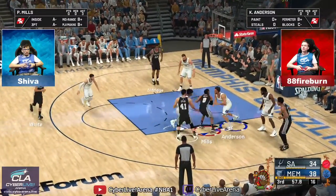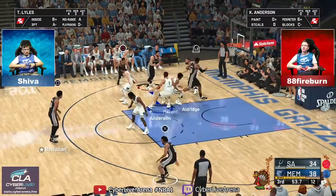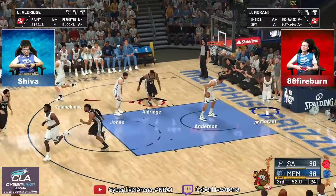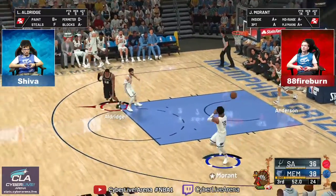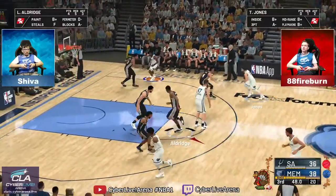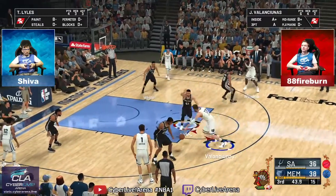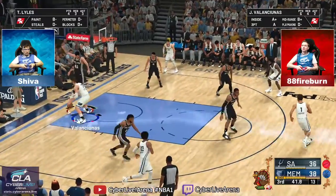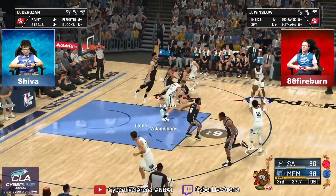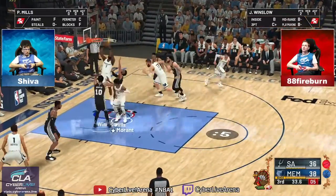And here is Lyles. He feeds it to Aldridge. Lays it up and in off the pretty assist. Some people claim that Aldridge is a finesse player, but he can get physical when he wants to. Jones, the pass to Winslow. And Valanciunas penetrating. Back to Winslow. Here's Morant. And DeRozan sends it back.